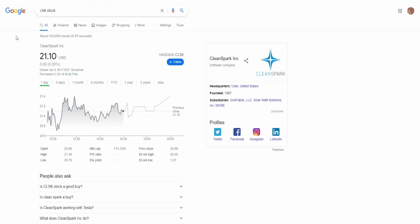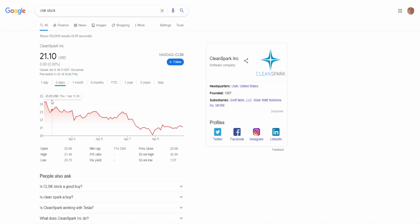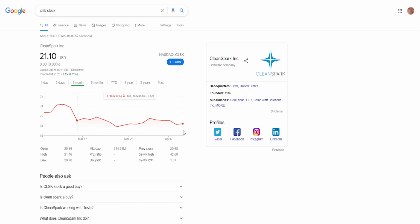So first let's start with the chart. We can see yesterday it was alright. We didn't gain much, but it was I believe like 2-3%. But on 5 days chart we are still down 13%. On 1 month chart we are down 20%. The reason for that is that they've here announced a public offering, I believe, for about $22. So yeah, that's why the stock price went down that much, and that's why it didn't move much ever since then.